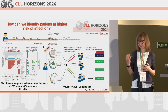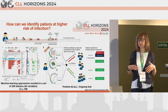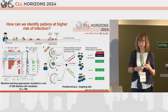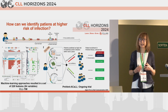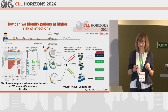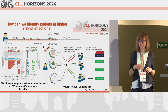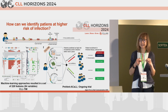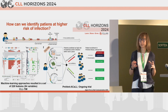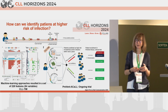The next step, and there are studies ongoing, is to try to use all the information we have about the patient characteristics, the disease biology, and laboratory values, in order to design an artificial intelligence algorithm that identifies patients who are at higher risk of infections. And this is a study that the Danish colleagues are currently running, where they use this algorithm, and as you see, the algorithm includes more than 228 features, so there is no way I can list them to you.